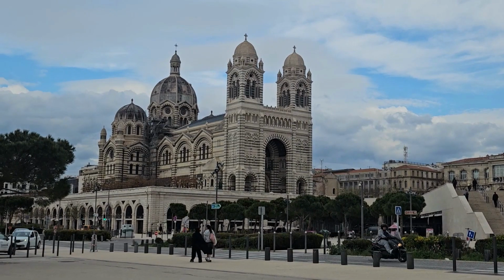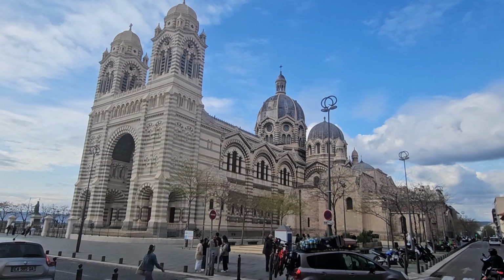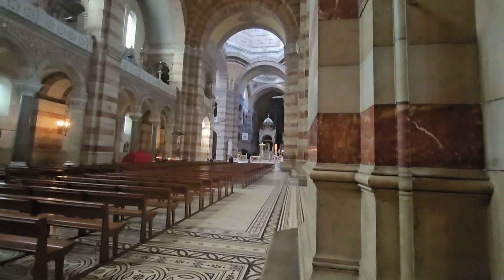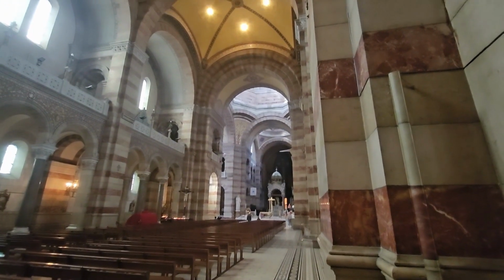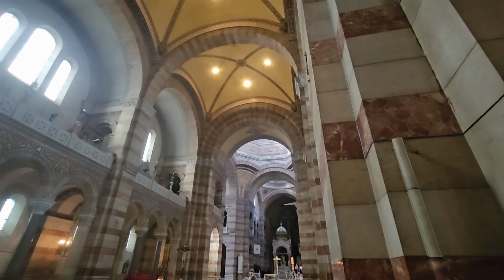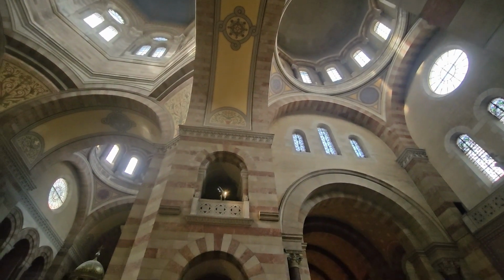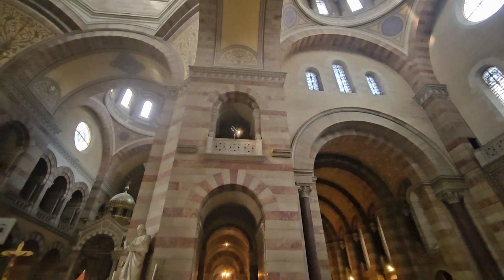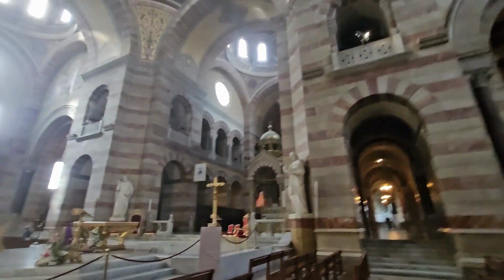Cathedral Sainte-Marie-Majeure, or Marseille Cathedral, is unique in several ways. It's the only cathedral built in France during the 19th century and one of the largest in the world. The first stone of the cathedral was laid on September 26, 1852 by Louis Napoleon Bonaparte and intended to symbolize the city's importance as a gateway to the Mediterranean.